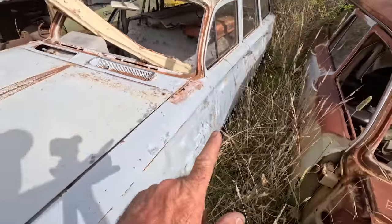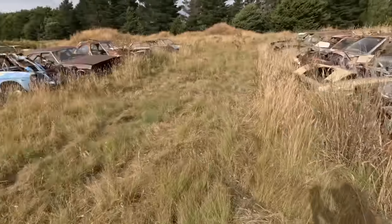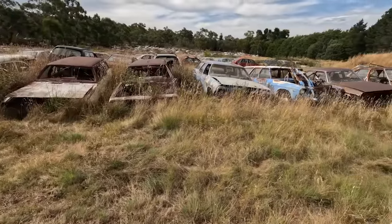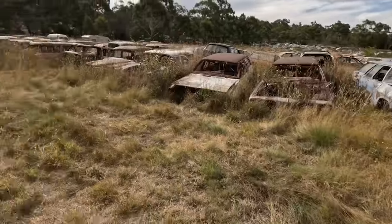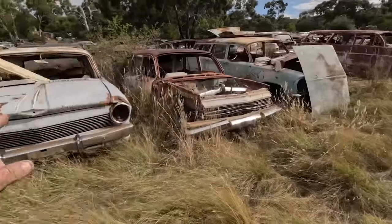His sills, I'm not going to show you, because they're shot. How did I miss them? I've snuck up on some cars. They started way back there. I was too busy concentrating on this row.